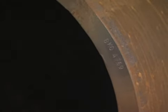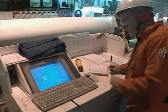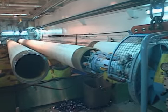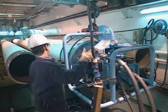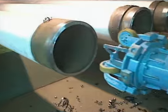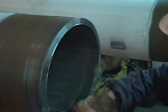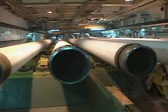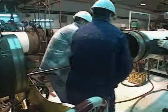Production starts in the bead store, where the pipe number is checked and registered and the pipe ends are beveled in order to adapt the special shape of the weld geometries to the selected welding procedures. After beveling, the pipe ends are cleaned and the welding collar is attached before the pipe ends are preheated. Preheating will result in a better welding performance.